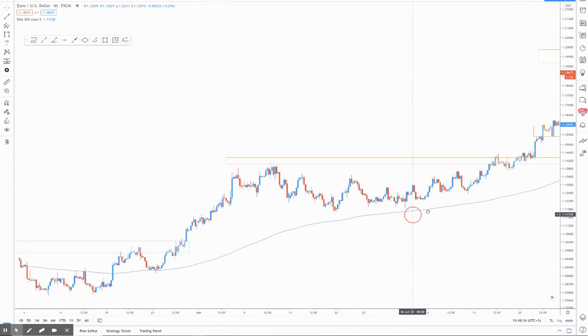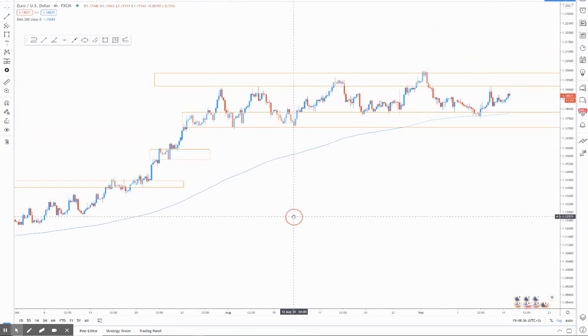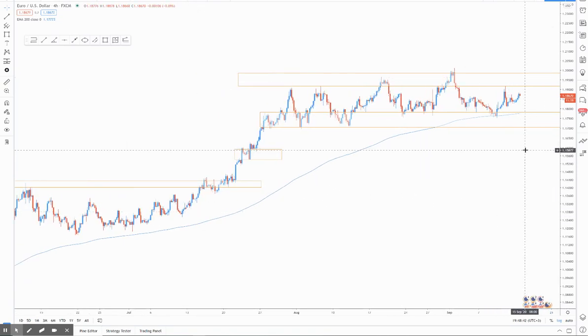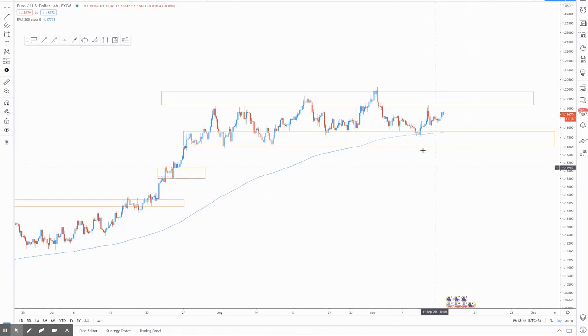And this would likely be a zone. I'm not going to extend it and go back because I don't want to take too much time away, but this area here could be your first target. This could be our second, but that's assuming we get a breakout here. I'm obviously not going to be buying or selling anything yet. But where we are seeing those institutional traders add to their sell positions, I'm keeping a close eye on a break below that zone.